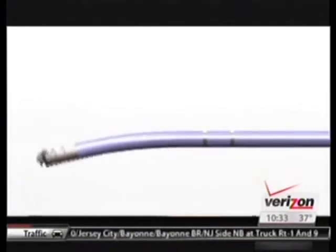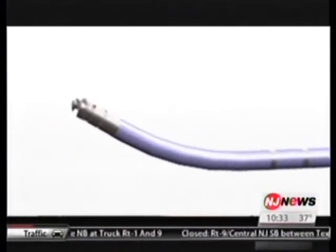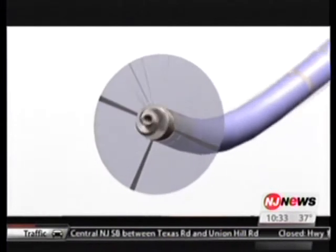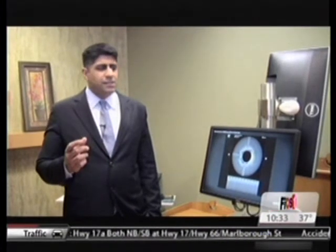And what the Lightbox does, it has an OCT fiber at the tip, so this allows for real-time intravascular imaging, so we could see inside the artery itself where we are. And this could help navigate the catheter to stay away from the healthy tissue and go through the plaque.